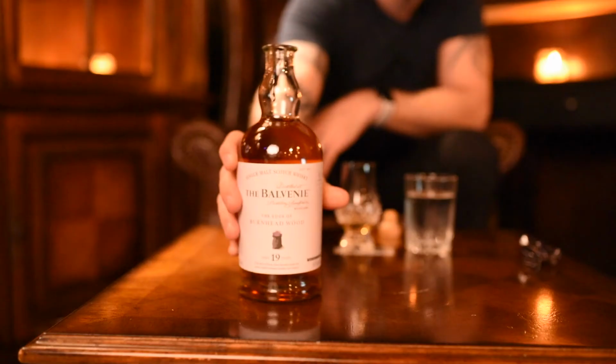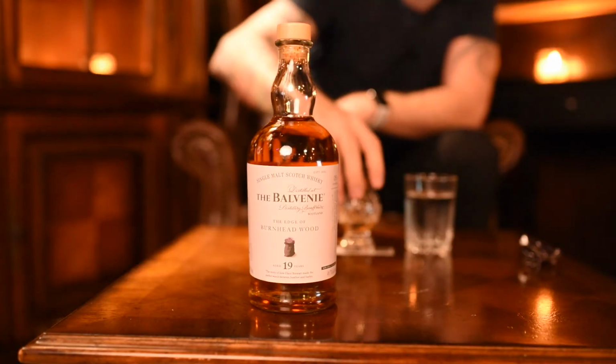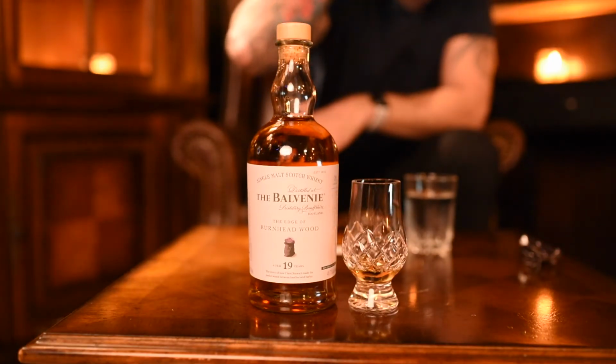So a few notes to get to know about this whiskey in particular. It's non-chill filtered. It's bottled at 48.7 ABV, so it's quite high. And I like the fact that it's non-chill filtered. It's going to come out quite raw, and it shows how good the Balvenie base spirit is as well. This is American oak as well. You can tell by the color. It's quite light compared to something like the Balvenie 17 or the Balvenie 12-year-old, which have a little bit more sherry influence.